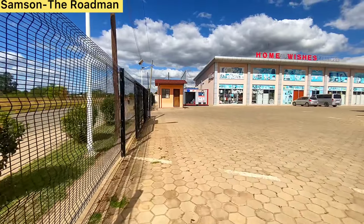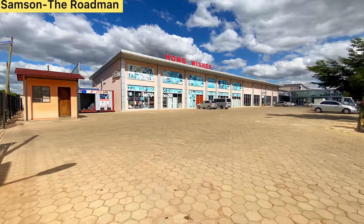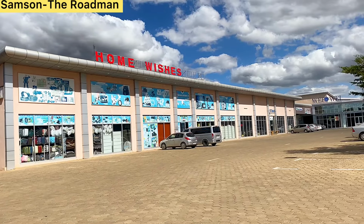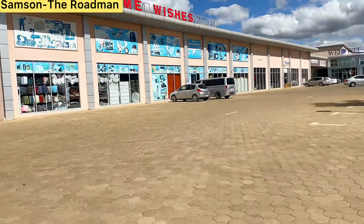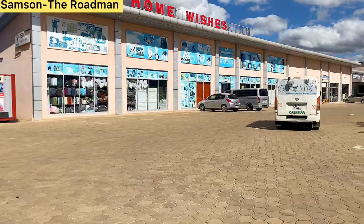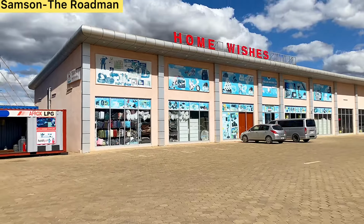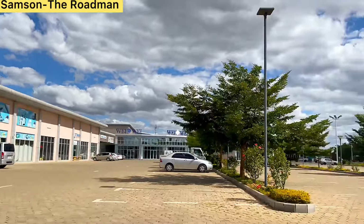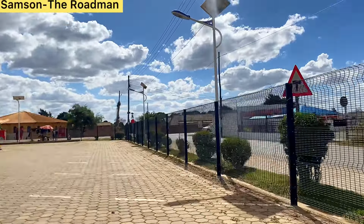Okay, cool guys, so we are in this beautiful shopping mall. Let us take a look at some of the shops found at this particular mall. Right here, you can see there's a very beautiful shop called Home Wishes, where you can buy all the duvets for your house, things like blankets and stuff like that, at very affordable prices. You can get a number of things for your house, some carpets and stuff like that. That's the shop there. But let me first show you the general environment of this particular shopping mall, so that we just appreciate.